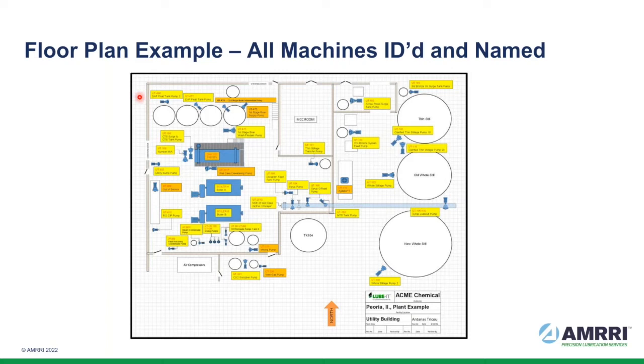name and asset number. We're on our second or third CMMS program and we've got all kinds of asset numbers attached to the machines out there. This is an important step. Whatever we collect for machine lubrication work management needs to match the CMMS machine management system. So create a floor plan, show where all the machines are, name them, number them.